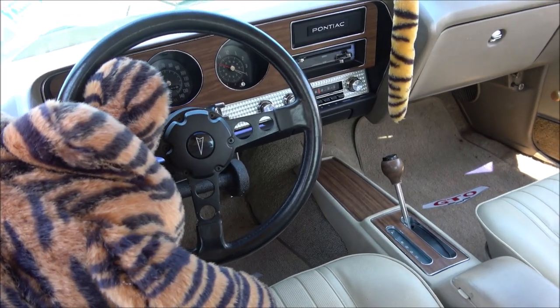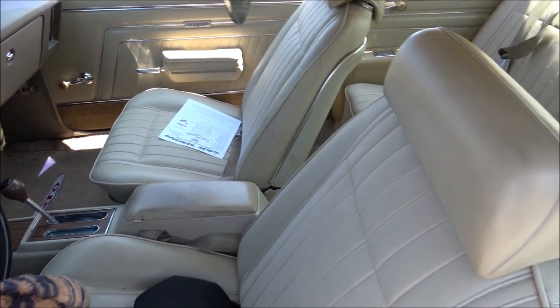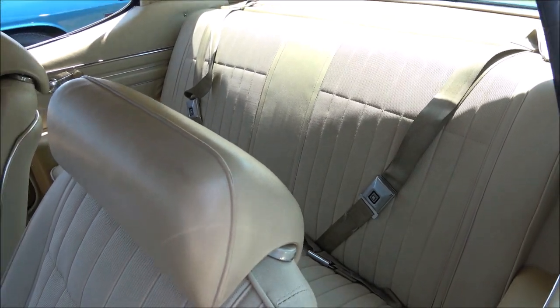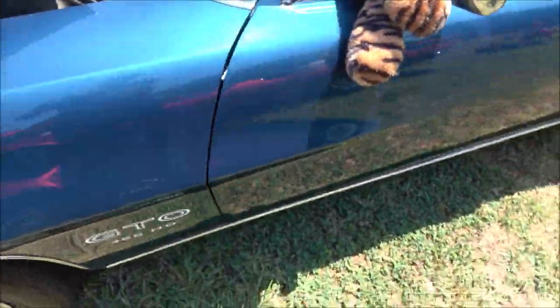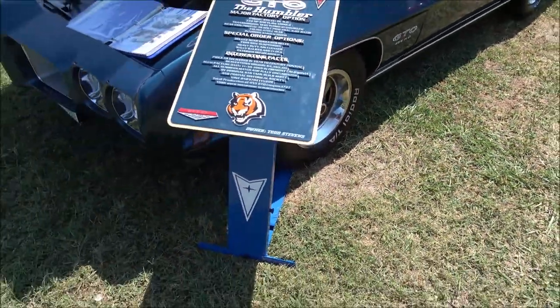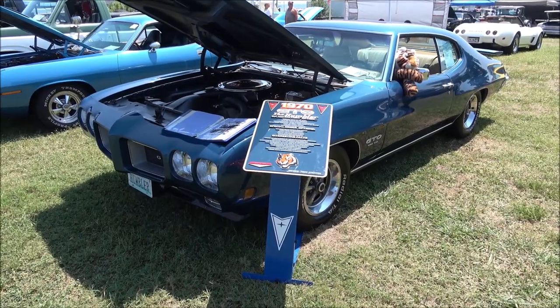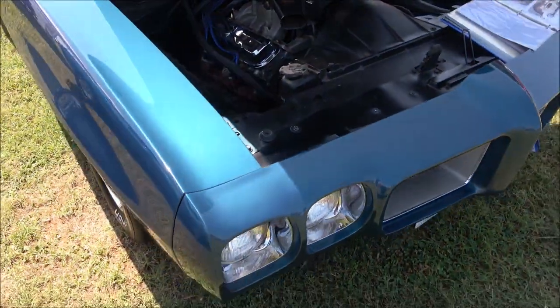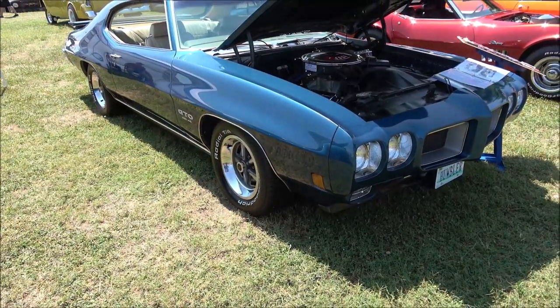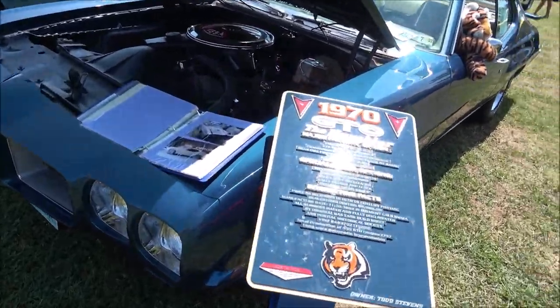In 1970, they produced 3,747 455 HO GTOs, and of that, 1,986 were equipped with automatic transmissions. This car includes additional add-ons such as a hood tach and rear wing spoiler. It has the original dual snorkel air cleaner, one rail car, 1970 GTO, 455 HO.